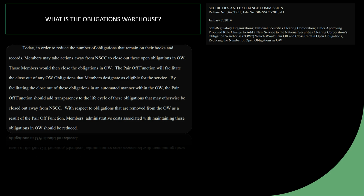Today, in order to reduce the number of obligations that remain on their books and records, members may take actions away from NSCC to close out these open obligations in OW. Those members would then close the obligations in OW. The pair-off function will facilitate the closeout of any OW obligations that members designate as eligible for the service. By facilitating the closeout of these obligations in an automated manner within the OW, the pair-off function should add transparency to the life cycle of these obligations that may otherwise be closed out away from NSCC. With respect to obligations that are removed from the OW as a result of the pair-off function, members' administrative costs associated with maintaining these obligations in OW should be reduced.